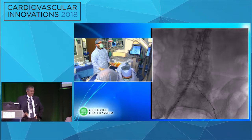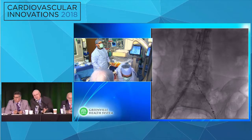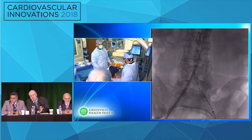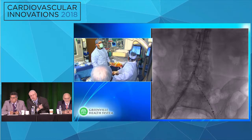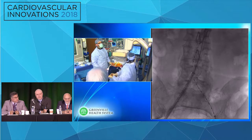The other thing with this particular orientation is there's some overlap of the limbs, and that makes your life harder. There we go. So if you're deploying these and setting it up, make sure that you splay out that bifurcation as much as possible to make it extremely obvious.